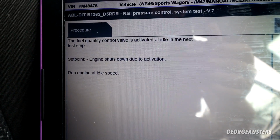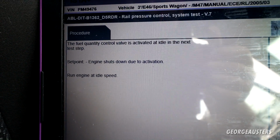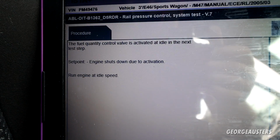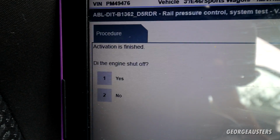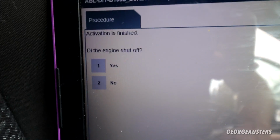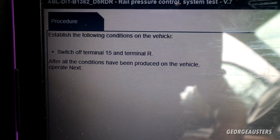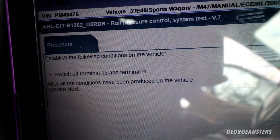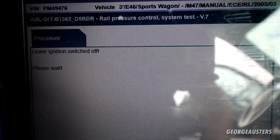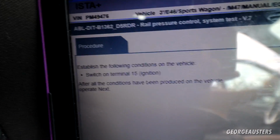The fuel quantity control valve is activated at idle in the next test step. Set point: engine shuts down due to activation. Run engine at idle speed. Yeah, activation is finished. Did the engine shut off? Well, yes it did. Establish the following conditions on the vehicle. Switch off terminal 15 and terminal R. Okay, let's do that now. Leave ignition switched off, which it is. Switch on terminal 15, okay.